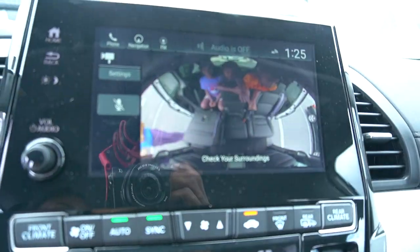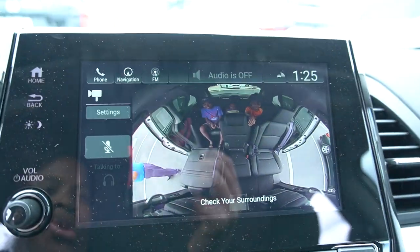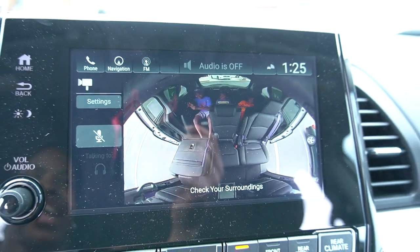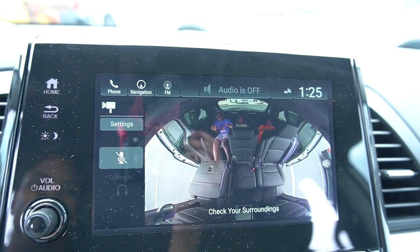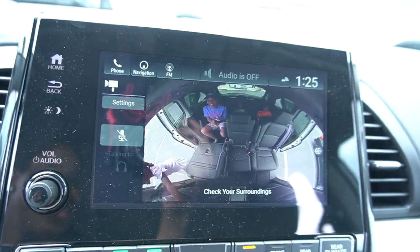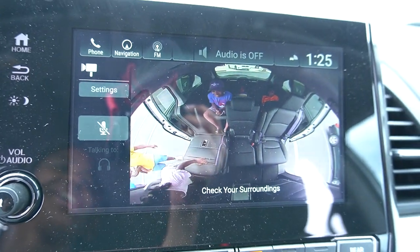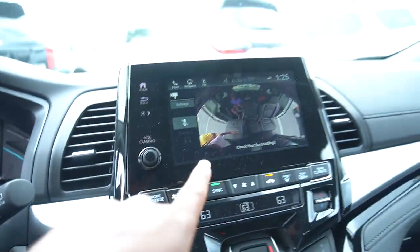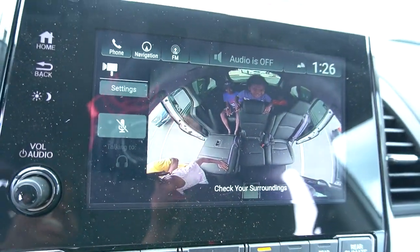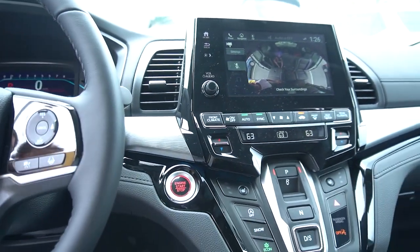Look at that. Oh, I can keep an eye on y'all back there. Oh, yes, look at that. I can see you, you can't hide. And I can see Michaela too. I can see you guys. Look at that. You can see everything. You see everybody. Oh, I like that.